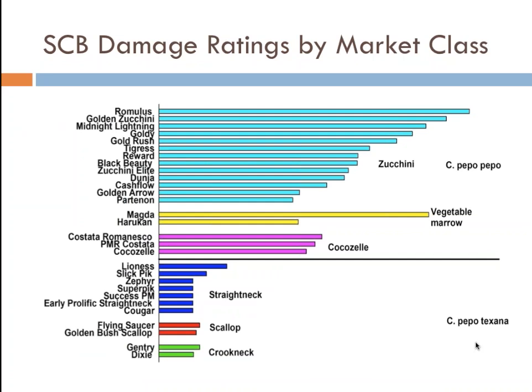Right, and then this information will also feed in when we talk about perimeter trap cropping later. So this is a slide that shows different market classes and the relative amount of damage based on market class, with zucchini and some straight neck, scallop, and crook neck varieties.